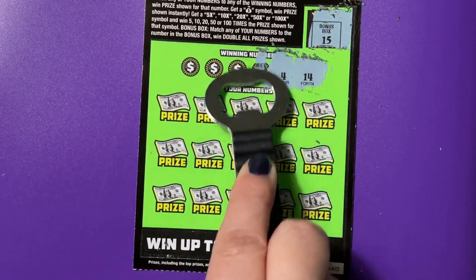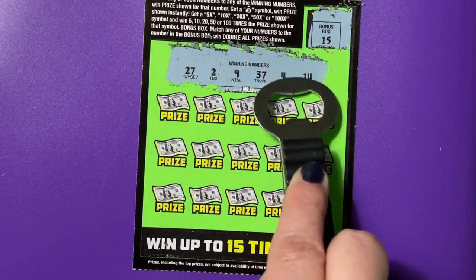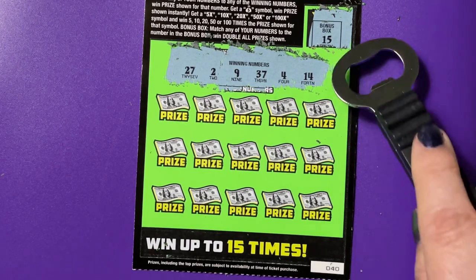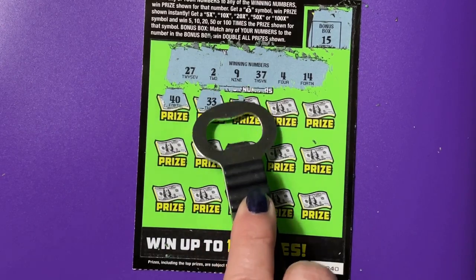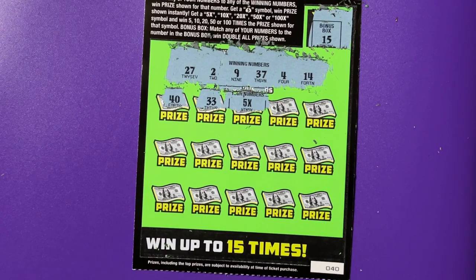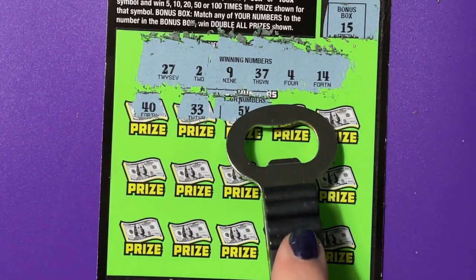There's 14 and 4, 37, 9, 2, and 27. Oh, bonus box was 15. Okay. Oh, it is a winner, guys. Look. We got the 5 times. I hope you can see it. I know that's a really small ticket with its numbers.